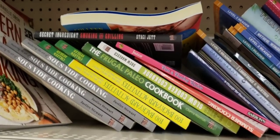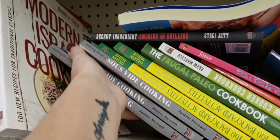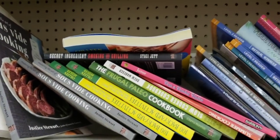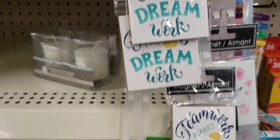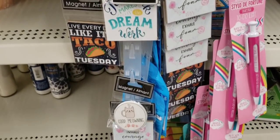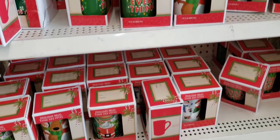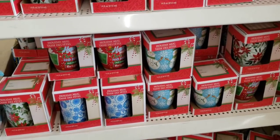Let's see, there's some more cookbooks. Why are there so many cookbooks in the Dollar Tree lately? No one cooks anymore? Here's some more magnets. These are more like the canvas magnets. And of course, they are on the plastic strip. Be sure you always check those out down each and every aisle. More Christmas mugs. Did not dig through them. Just going to scan over them for you.